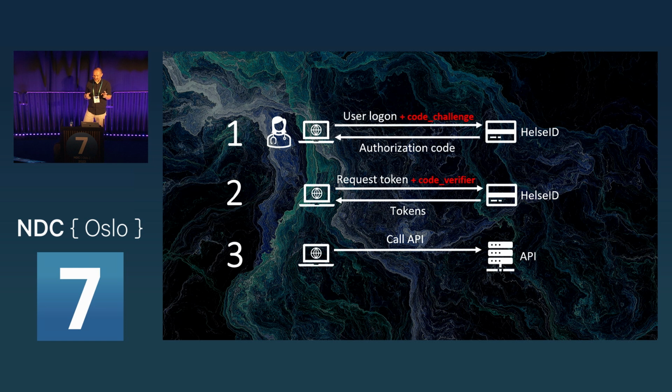So they fit together. And then we have the good situation where the attacker tries to tell HelseID, hey, please use this, I want to use this authorization code. And we can say, no, you don't have the code verifier. Or we can say that the code verifier doesn't match this authorization code. And we can stop you. That's a good thing, right?